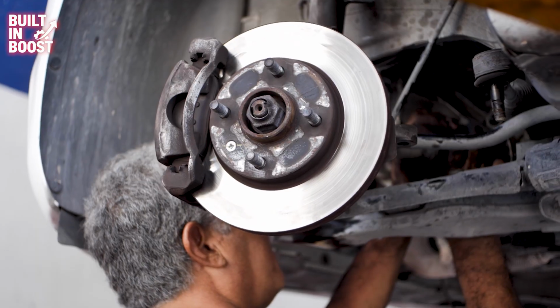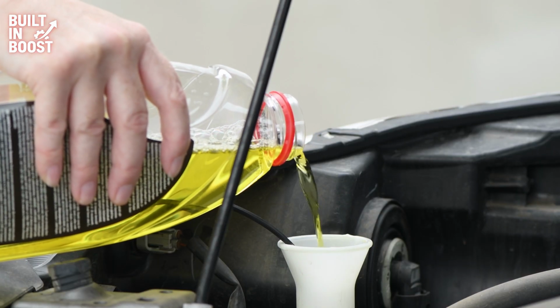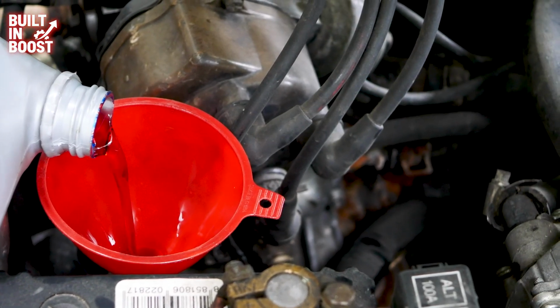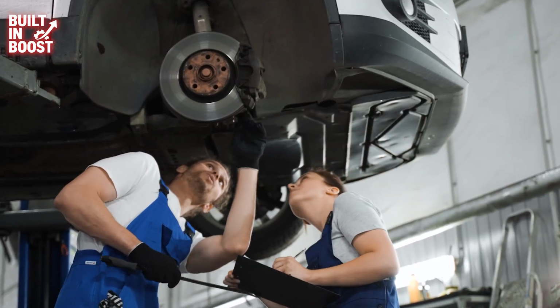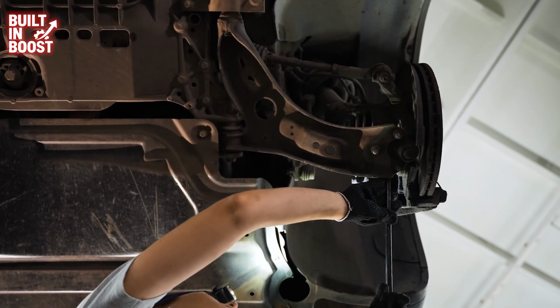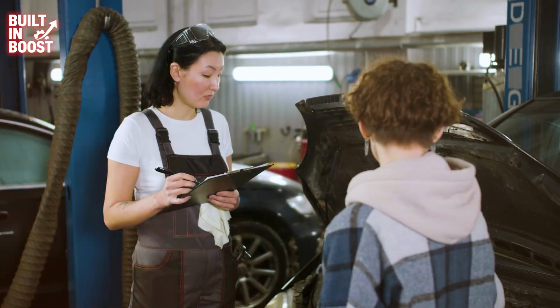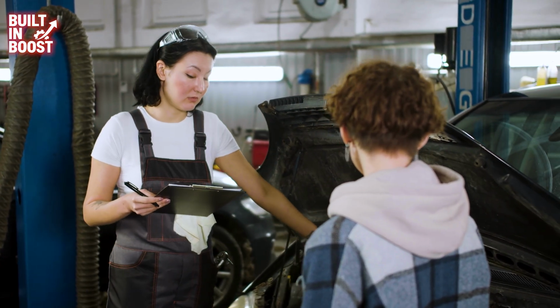What to do? Buy original parts or good quality aftermarket ones, not the cheapest thing you see online. Use the exact fluids your car manual says. If it calls for 5W30 synthetic, don't swap it for cheaper oil. Stick with trusted brands for filters, belts, and hoses. For important stuff like brakes and suspension, spend the extra $50 on parts that will last.